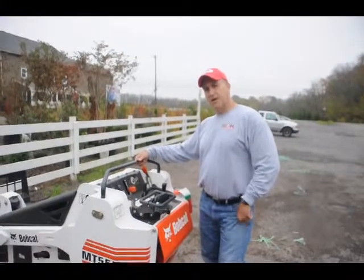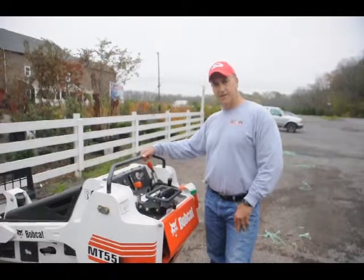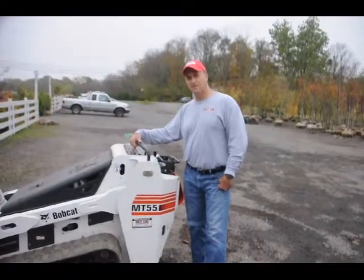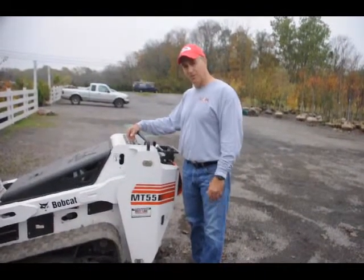The MTs run a Kubota three-cylinder engine, a very durable engine. It is a diesel. You have diesel on site, so it's very compatible with other machines. The MT series machine has been out for years, a very reliable, durable machine.